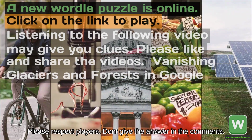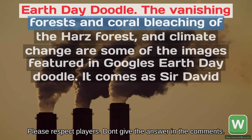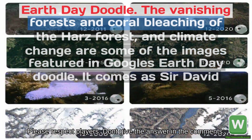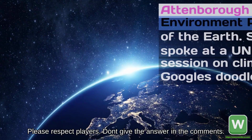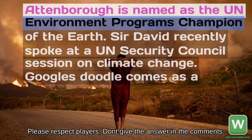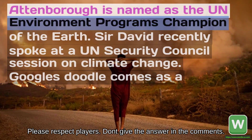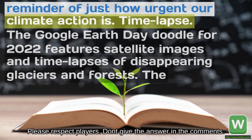Vanishing glaciers and forests in Google Earth Day Doodle. The vanishing forests and coral bleaching of the Harz forest, and climate change are some of the images featured in Google's Earth Day Doodle. It comes as Sir David Attenborough is named as the Environment Programme's Champion of the Earth. Sir David recently spoke at a UN Council session on climate change. Google's Doodle comes as a timely reminder of just how urgent our climate action is.